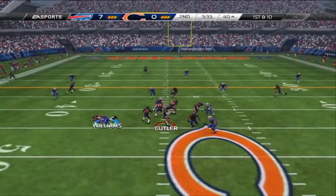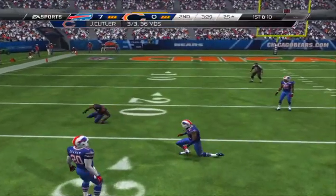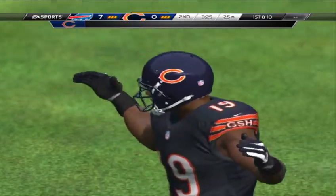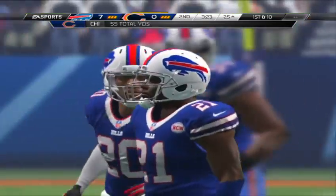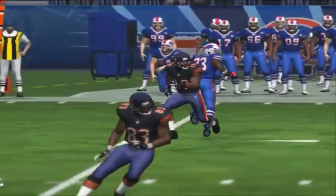Cutler dropping back to pass once again. And Morgan's got the catch and the first. When you play a cover three defense, you protect against the deep pass. But the problem is all the underneath stuff is wide open, and the quarterback is taking advantage of that.